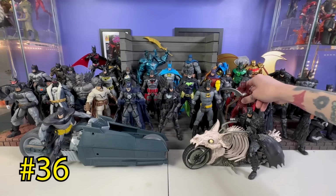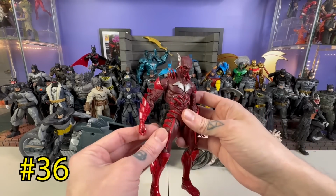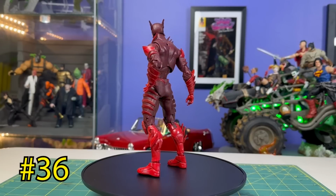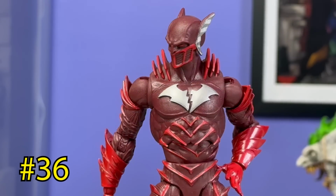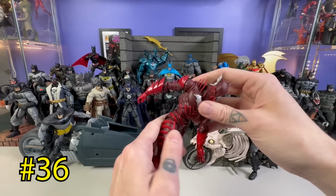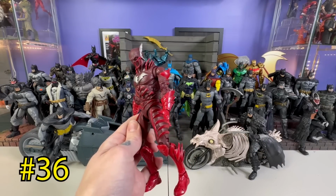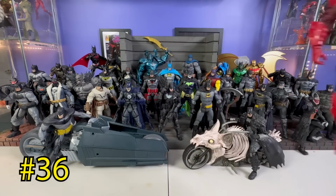Number 36 is going to be Red Death, my least favorite of the Dark Knight figures. I just think this guy is very unpleasant in hand. All these stiff fins kind of poking up in every direction. When you pose him, it just feels like you're poking yourself, and it's just not really satisfying. He's also not nearly as posable as you would like a speedster to be. And I don't particularly love many of the running poses that this guy is capable of doing. Sorry, Red Death, you're just not for me.